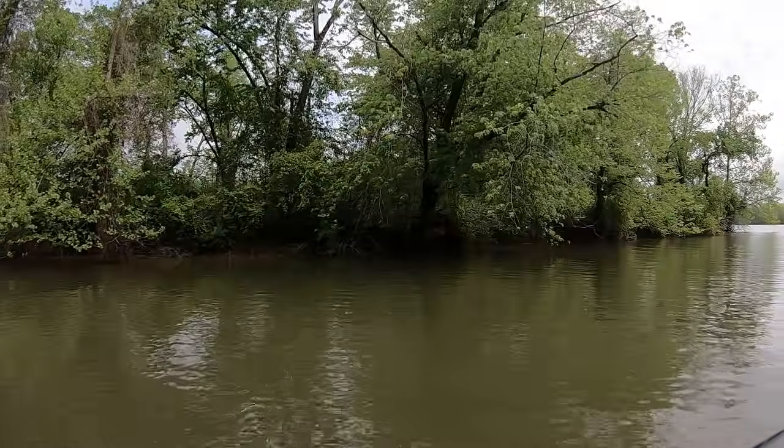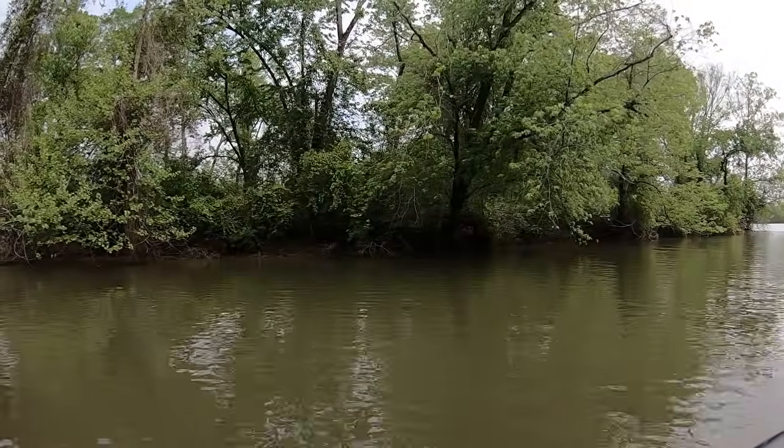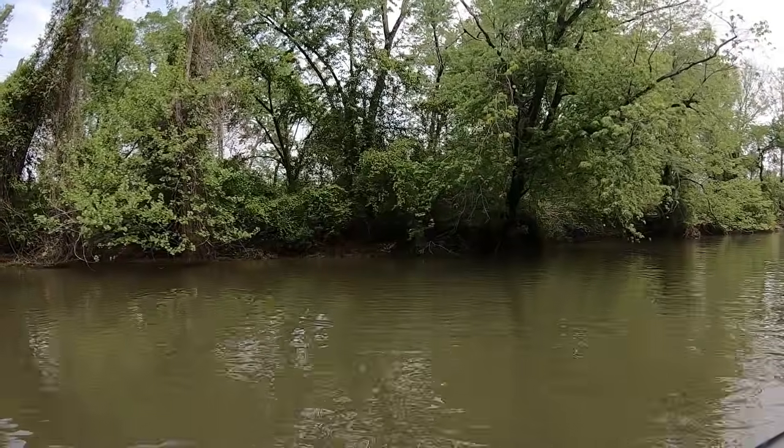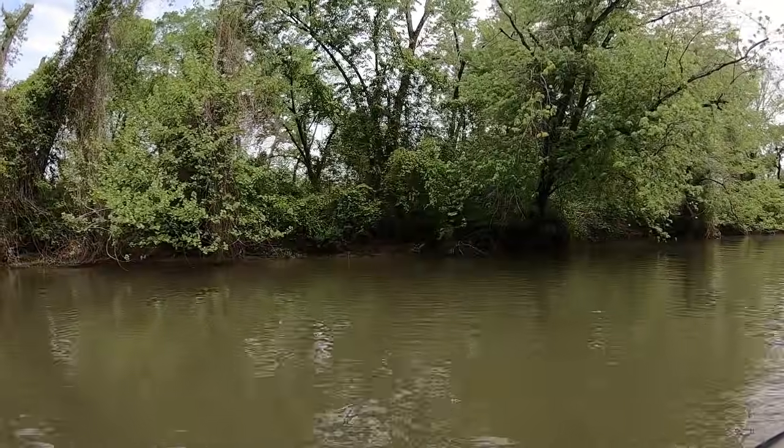And I wanted you guys to see just how calm this river really is. I mean, we're in the midst of flooding right now, and this is the true current with my boat coming through here.